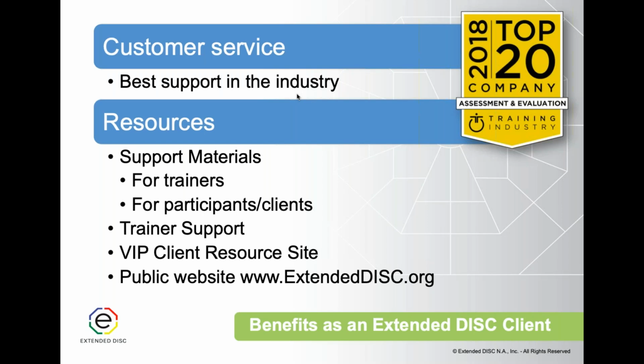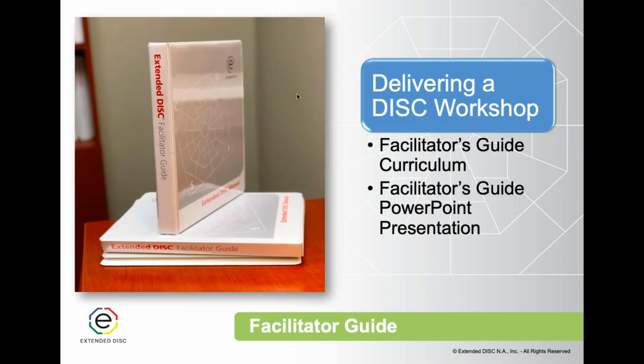Yeah, and we even have a lot of resources on our Extended DISC public website, and we'll talk about that as well. So let's start with the support materials. Yes, let's go right there. The Facilitator Guide, you know this better than I do now, so maybe you can share what this is all about.